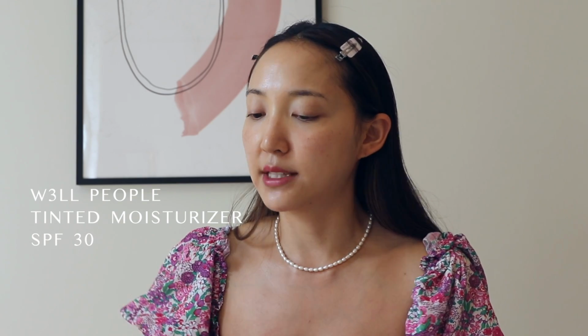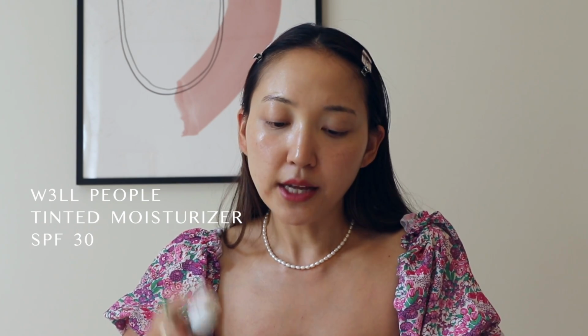This one is by W3ll People. It's a clean beauty brand and also has SPF 30. And I feel like the coverage of this is pretty good too. Also, this is not a tip that I share too much, but if you're extra lazy but still want that dewy bronzed glow look, this is my little trick. You want a brush like this. This is a custom brush from CoverFX that has 3 holes.